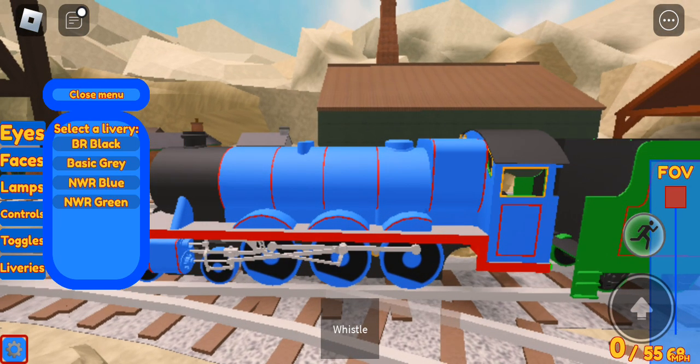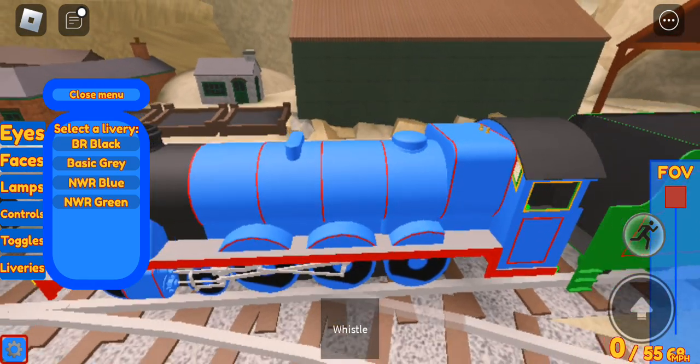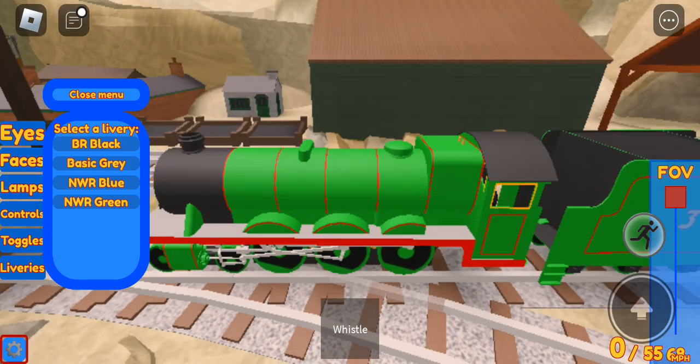But then he was reverted back to green because people were mistaking him for Gordon, because at that time, he was still an A1 C1 Atlantic. Here is NWR Green.